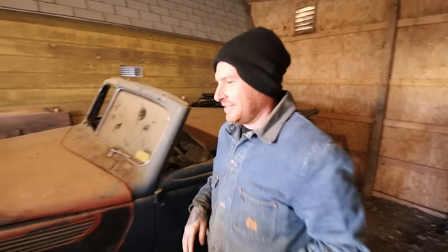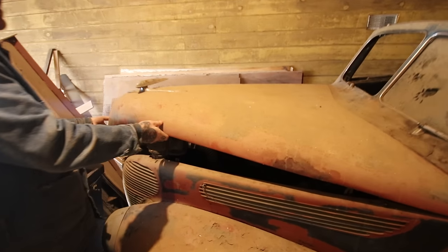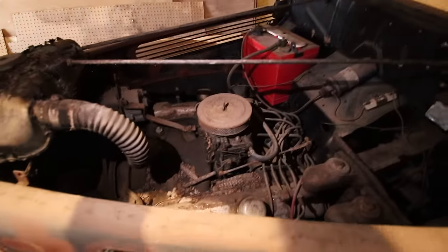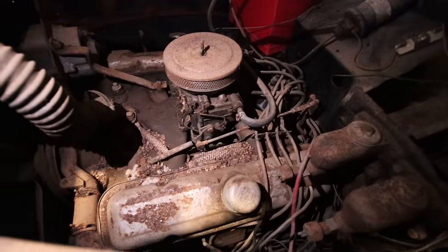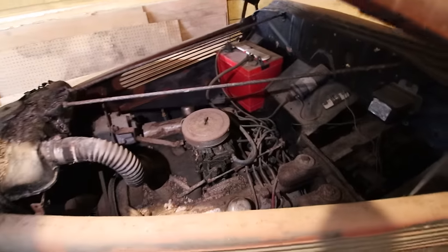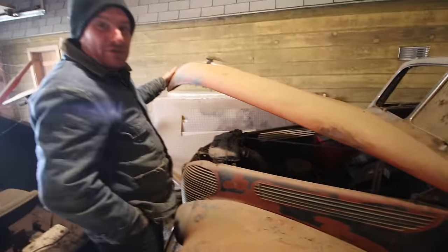Under the hood is very interesting, because it might be a little hard to see, it has a Pontiac engine in it. Again, the firewall is kind of cut up from a dual master cylinder. As you would expect for an old hot rod, it's a little cobbled together, but the car looks fairly solid.